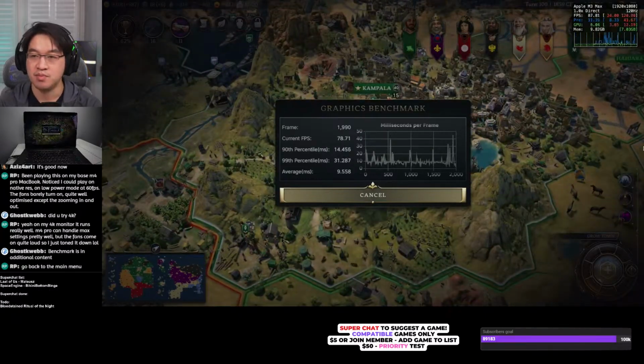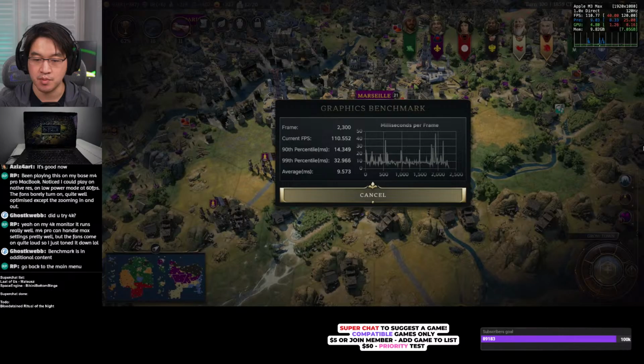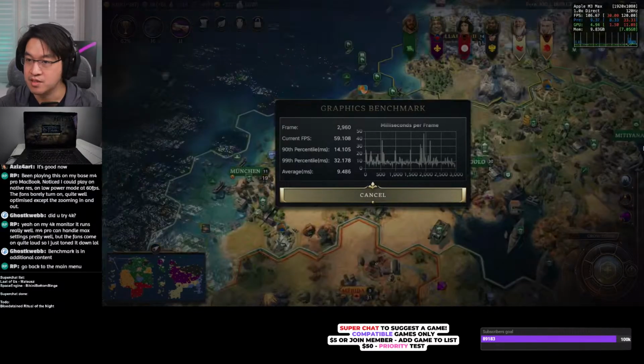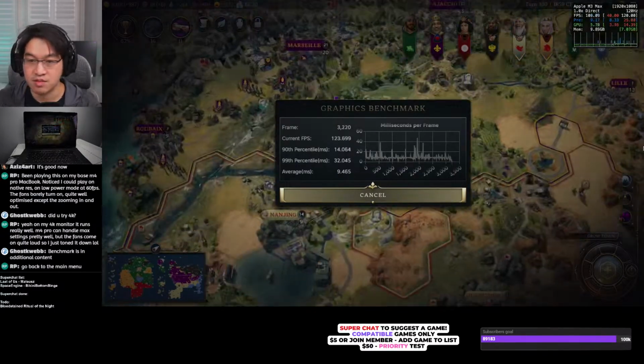I mean, for the M3 Max, it's still a very powerful computer, so not really pushing it that hard at 1080p. So getting 120 hertz is, you know, to be expected.